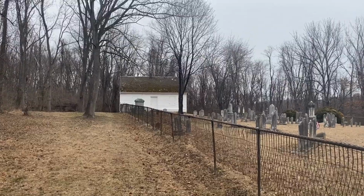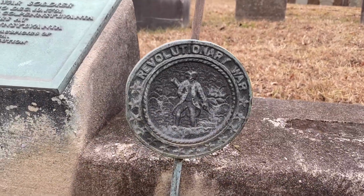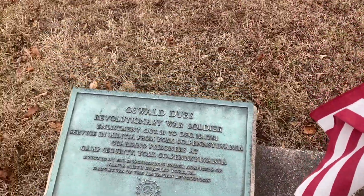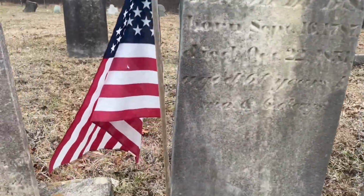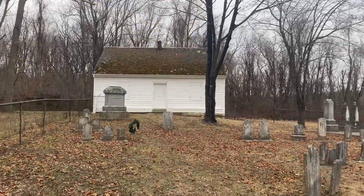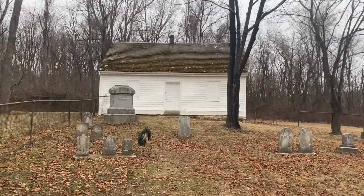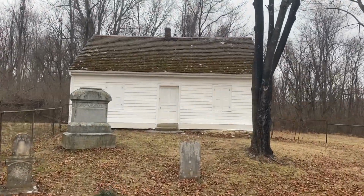Wilson Meeting House, Codorus State Park. Pretty cool piece of history. So there, Revolutionary War grave. And I think this is the War of 1812. Yeah, 1812 to 1814. So I have been in there before. You can go in. It's pretty cool. Just like a small little pulpit and maybe about 20 pews.